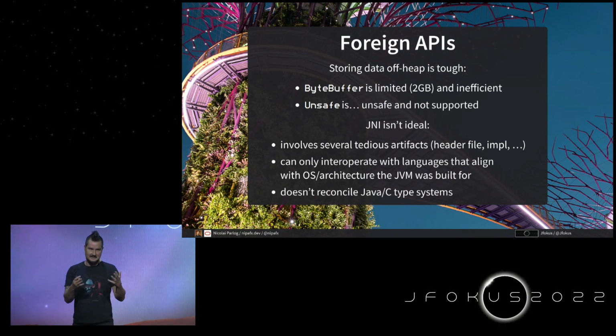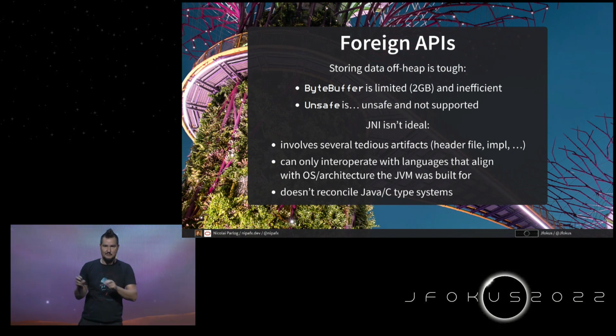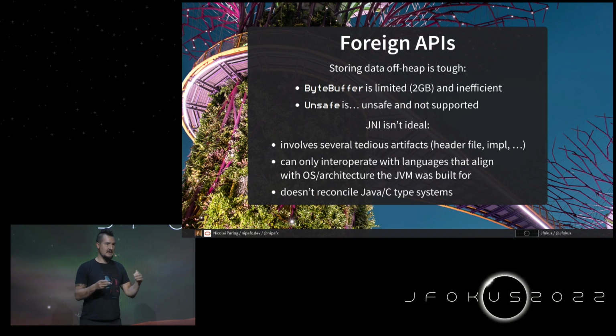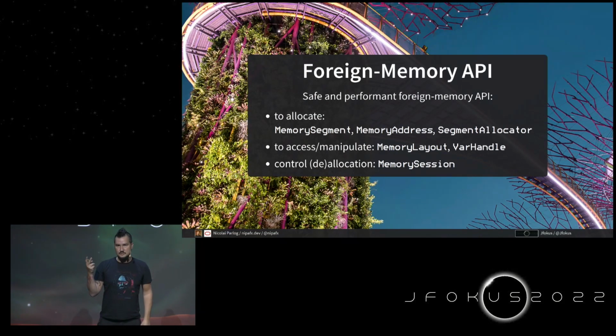But you have this decision to make. Do I do it the right way, or do I do it the fast way? And then you have Java native interface to call into native code. That involves a lot of different artifacts and tools that's not exactly reliable and easy to get right. And also, it doesn't reconcile the different type systems between Java and C. And this is where these two new APIs come in.